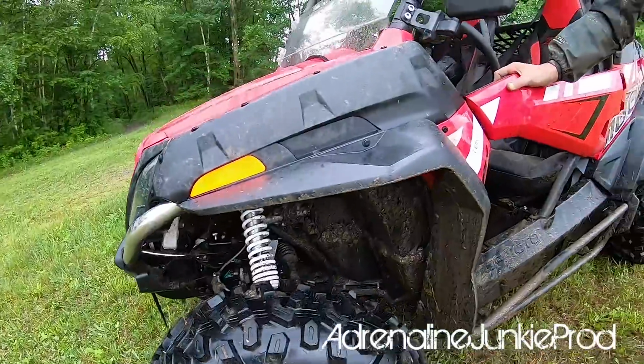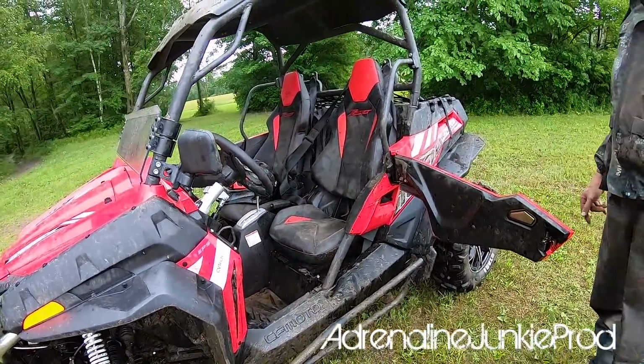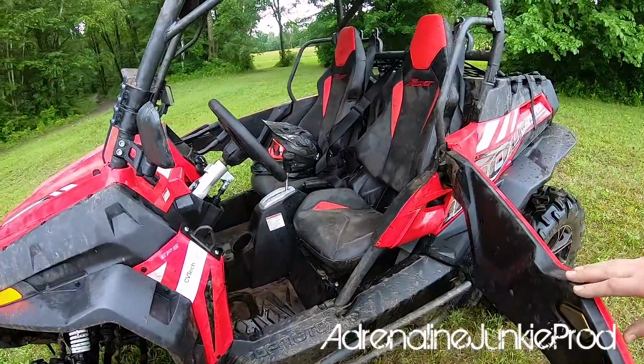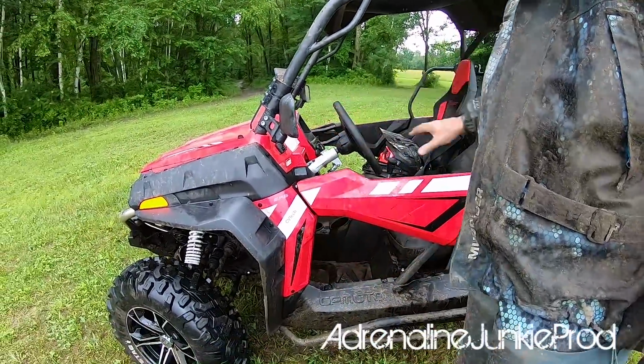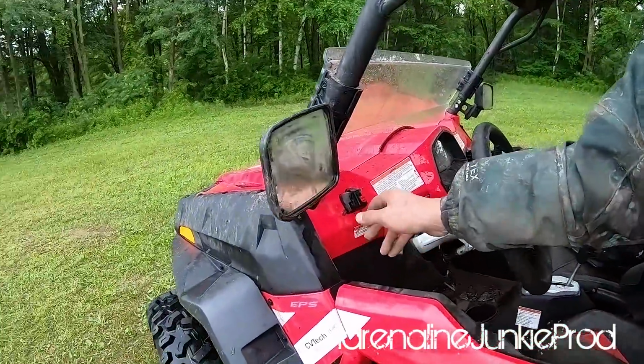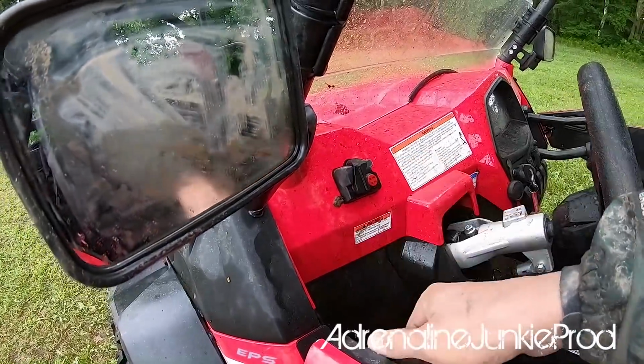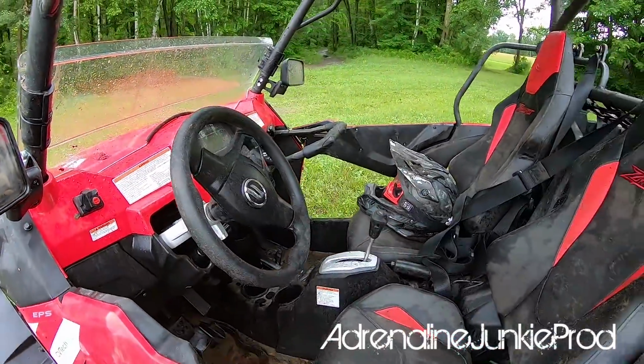They come just like a Polaris or a Can-Am does with just the top door. And I know there's some aftermarket options, probably more and more every day, for getting you that lower door or just a full metal door or something like that. They do have an electronic locking front differential, so you can lock it or you can leave it open. It's got a nice dashboard.